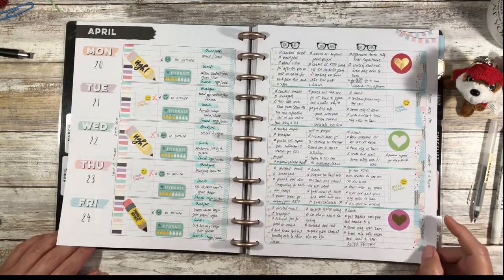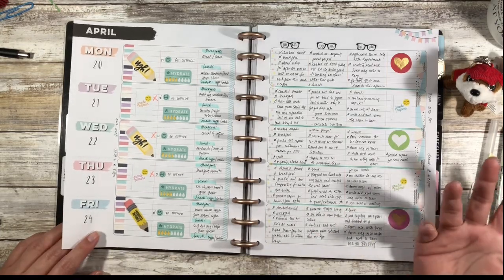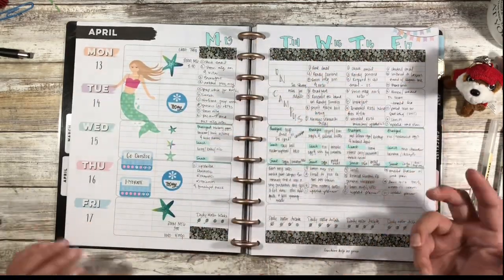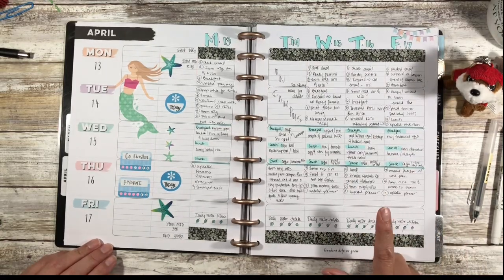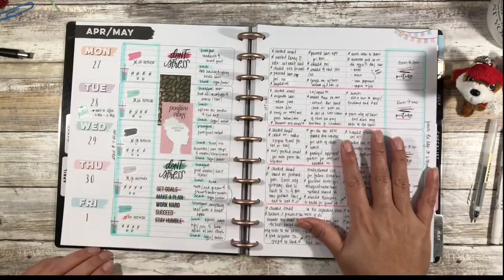Again, depending on where you are with me, last week was the first week that I had tried the horizontal, and I have to say I'm quite the fan. Prior to that, I had turned this academic planner, which is actually a horizontal planner, into a vertical planner. So trying something new last week and then carrying it over to this week definitely was helpful.